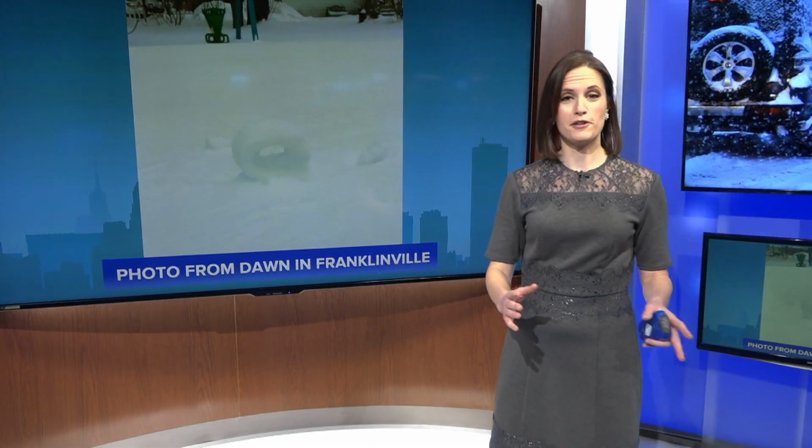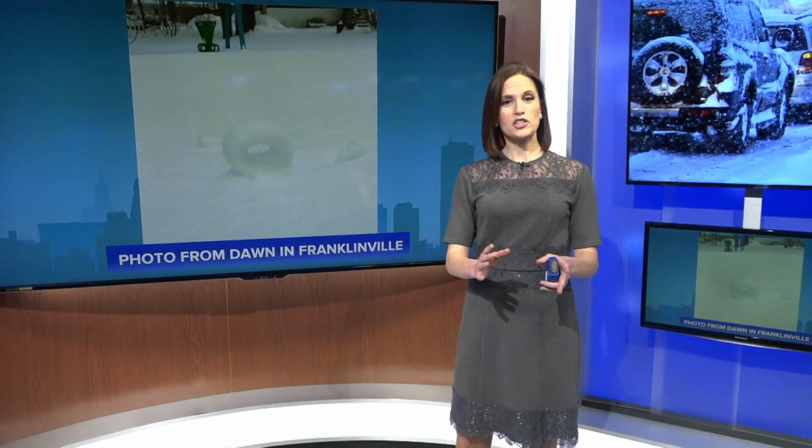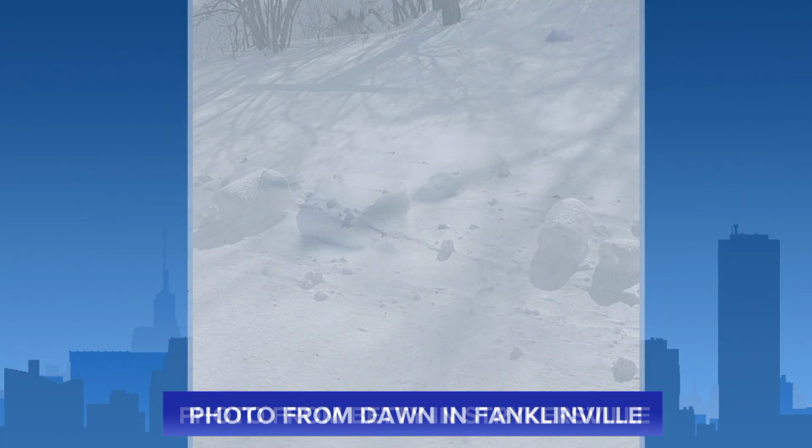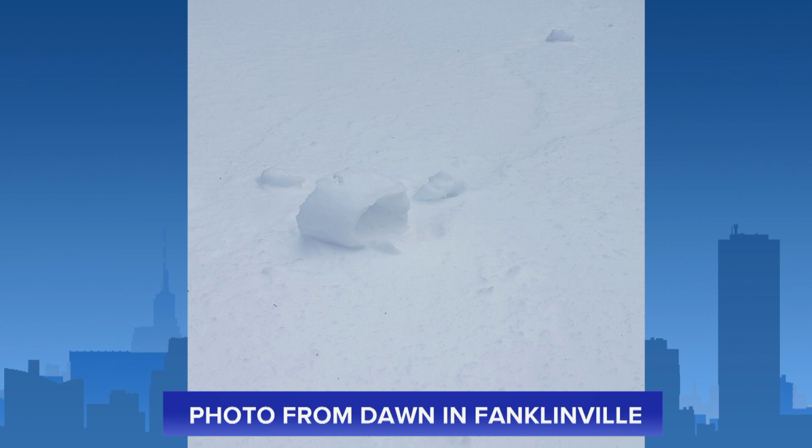Dawn was the viewer that sent us this photo, which I shared on my Facebook and Twitter feeds. She sent it to us from Franklinville, but we got a couple of other photos of these snow rollers from other places in the southern tier. So it wasn't just a fake and it wasn't just an isolated incident. Like I said, the conditions that all came together had to happen at the right time.